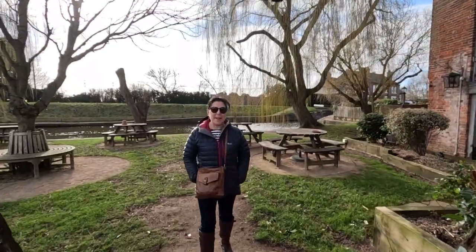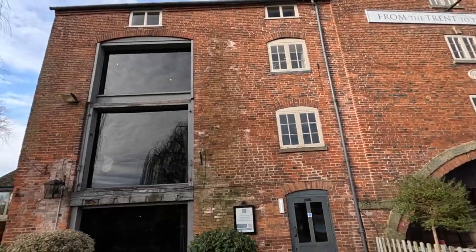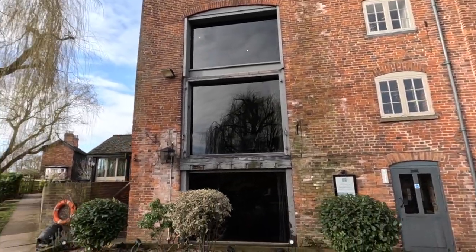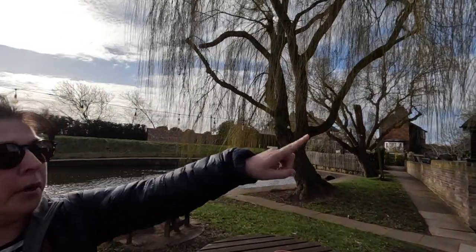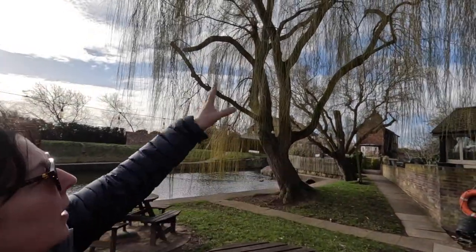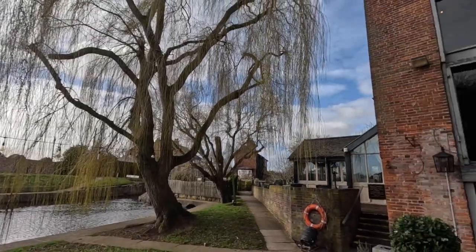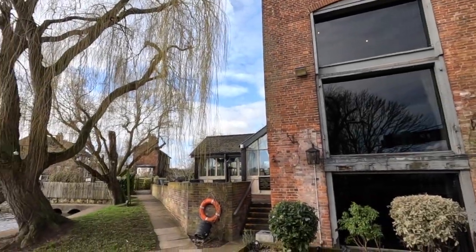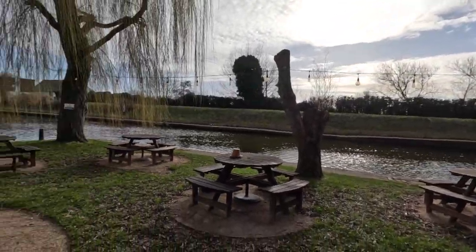Said it last night, but I'll say it again. What a fabulous old building. It is, isn't it? We could see this tree last night when we were having our meal. We were in there. Could see the weeping willow just moving in the breeze. Yeah, great place to come in the summer, this, and sit and have a beer and watch the boats go by.